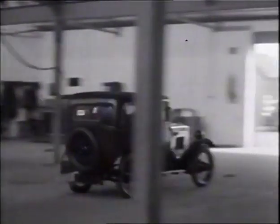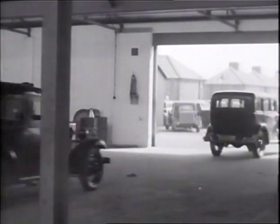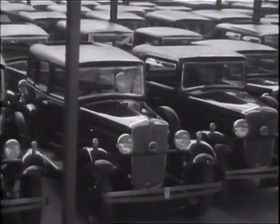And there they stand, spick and span, all ready to be taken away to their purchasers. And I must say that from what I saw myself, they're immense value for money. You can't go wrong buying a Morris.